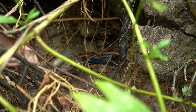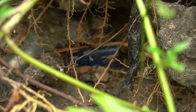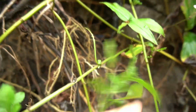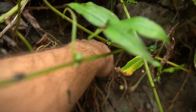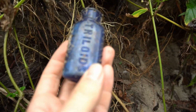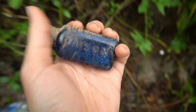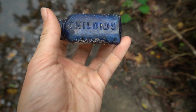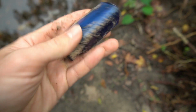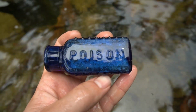I don't know how well you can see it, guys, but I'm looking up in this little spot. I just happened to take a look under the bank. There's a blue bottle with some embossing on it. So I'm going to reach my hand up here and hopefully not get eaten by something. But what the heck kind of bottle is this? Oh. Are you kidding me? That's my first poison bottle I've ever found. No way. Triloids. Poison. No way. What is this thing? It's got a weird tip. Looks like it was machine made. Are you kidding me? I've never found a poison bottle before, and I've always wanted to find a poison bottle.